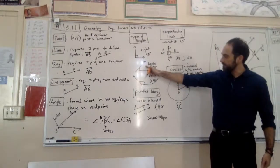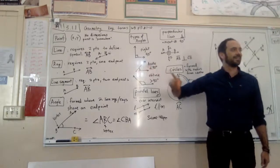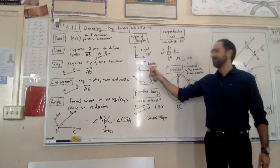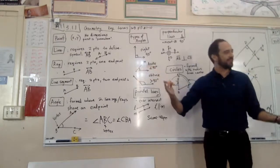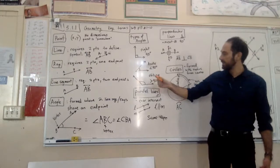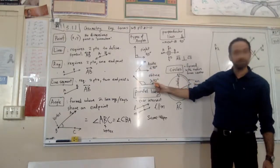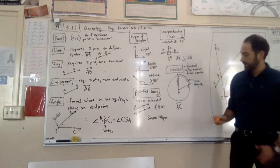Acute. What's a way we can remember this? Less than. I think of it as like a cute little baby or something like that. It's a cute little baby, so it's smaller. Maybe. Some babies aren't cute, I guess. Less than 90 degrees, that's a less than symbol. Good. And obtuse is greater than 90. Okay, it's all in relation to the right angle.